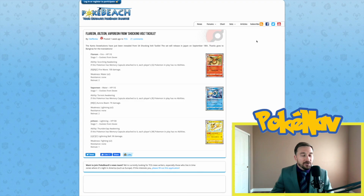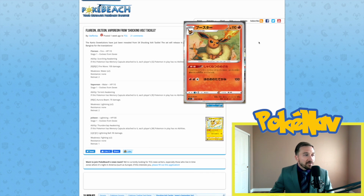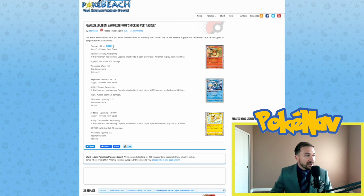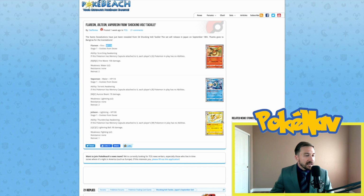So the first thing that we're going to jump into today, guys, is we're going to go through all of the new individual cards that have just been announced. So we'll jump on over here to the screen to our trusted source, as always, PokeBeach. And as you can see here, we've got the three original evolutions, Flareon, Vaporeon, and Jolteon. So we'll just run through each of these here. As you can see, we've got Flareon, awesome looking cards, beautiful. You've got to love the original evolutions here. Flareon is coming in at 110 HP. Then you've got Vaporeon, the water version, also coming in at 110 HP.